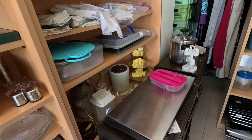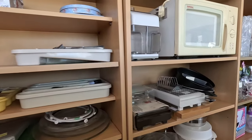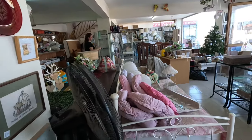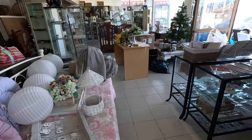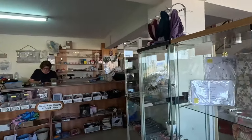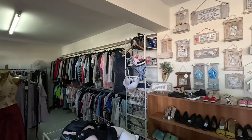Oh, look, they've even got a hot plate. Look at that. Oh, there's a hob down there. Knives and forks and microwaves. Oh, there's loads of stuff around here, guys. Oh, look at this wonderful bed. Oh, isn't it nice? That's a lovely bed. What else they've got? Oh, they've got baby cots. Towels up there. There's the clothing section there, right in the corner, guys. There we are. Loads of stuff there.